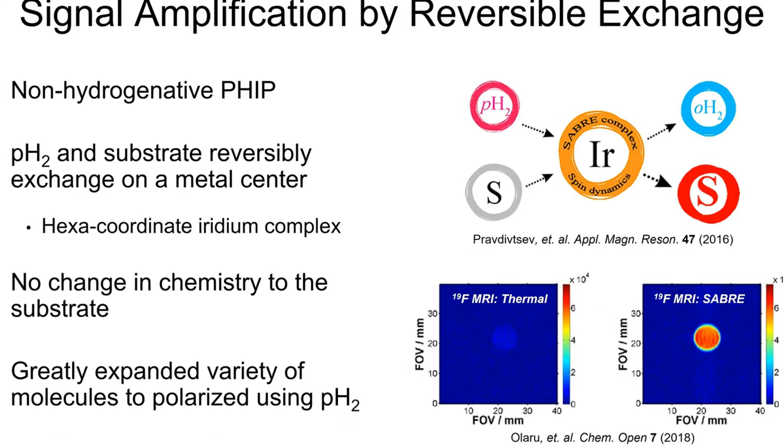Where parahydrogen really took off in the last 10 years was due to this technique called SABRE. It's signal amplification by reversible exchange, and it was really pioneered by Simon Duckett at the University of York. It's a parahydrogen-induced polarization, but it doesn't rely on hydrogenation. Basically, the parahydrogen and whatever substrate you're interested in reversibly exchange on a metal center, usually some iridium complex. And then, once again using a magnetic field sweep, you match the energy levels and transfer your magnetization from the parahydrogen onto your substrate. Then they can release and go off, and your iridium complex accepts new fresh stuff. You do it over and over and over again and build up this enhanced signal of your substrate.